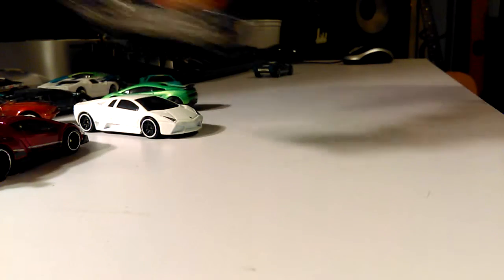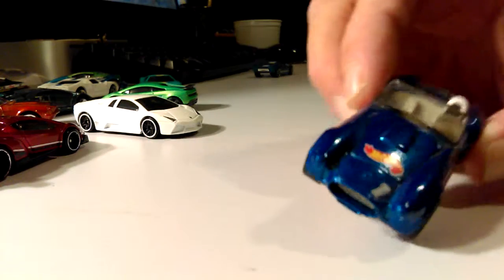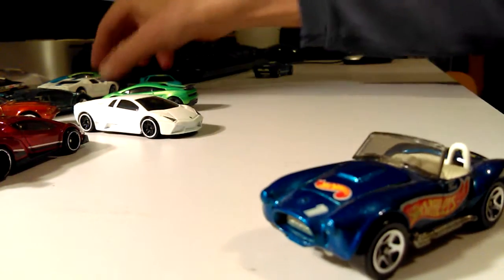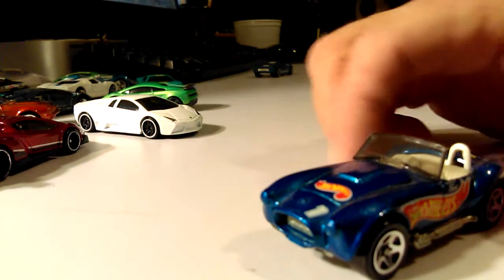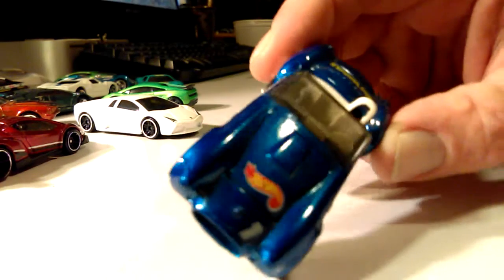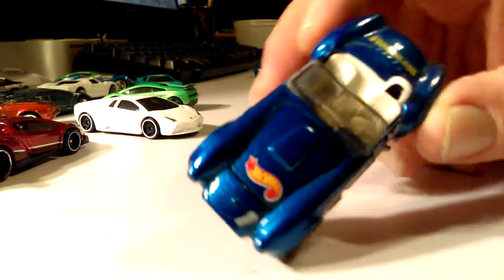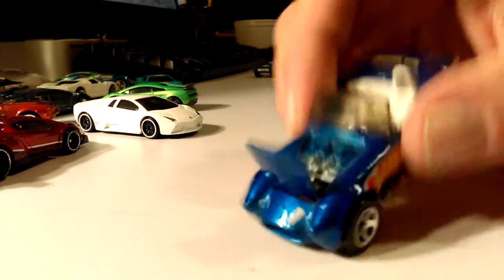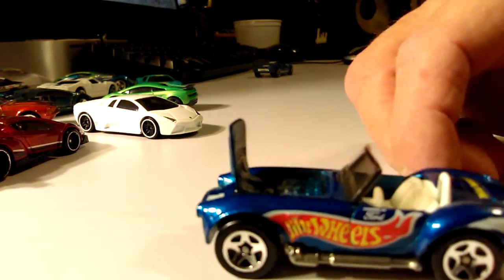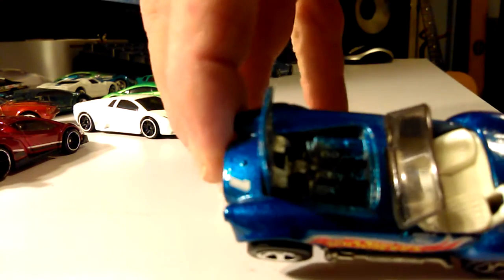And another one I've got is another one that's kind of a Spectra Flame Blue. This isn't really Spectra Flame Blue. This is kind of like aqua, really. But this one's really blue, and it's got Hot Wheels number one on it. It's got the white interior, and this is the early version Cobra with the. Of course, it's got a Hemi.